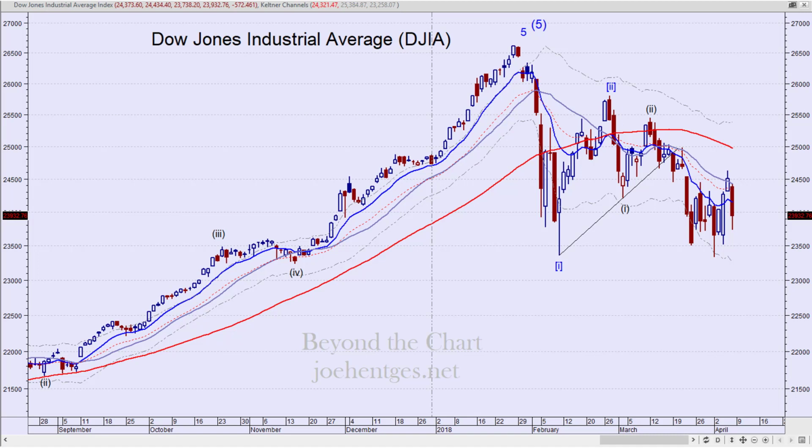We're going to take a look at the market, the Dow Industrials on a daily and weekly basis, look at one of my key indicators, and then we're going to check in on oil and gold. And I'm calling this the elevator because that's what's really going on right now.